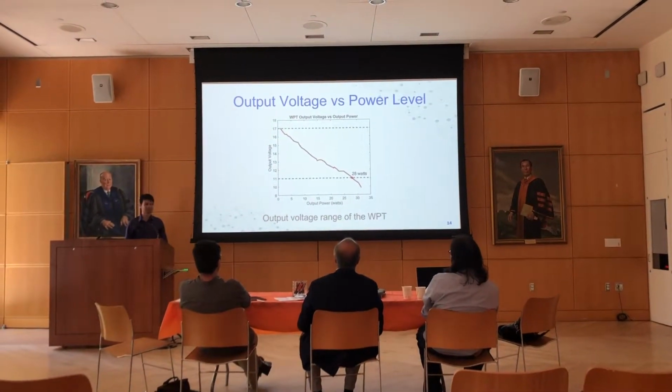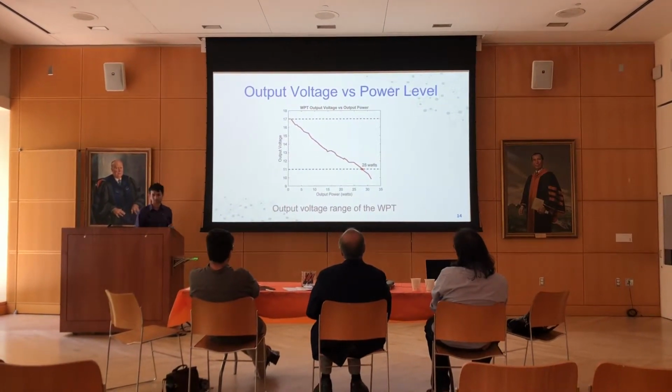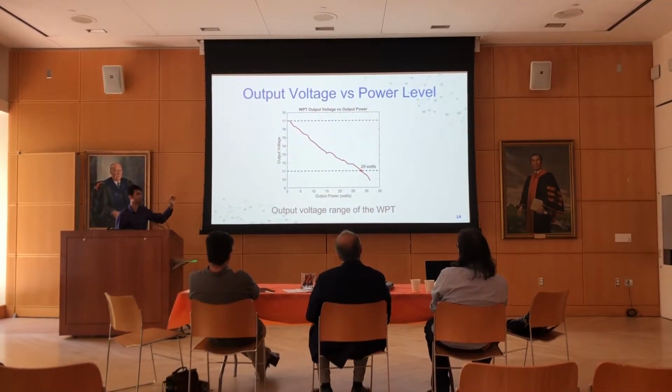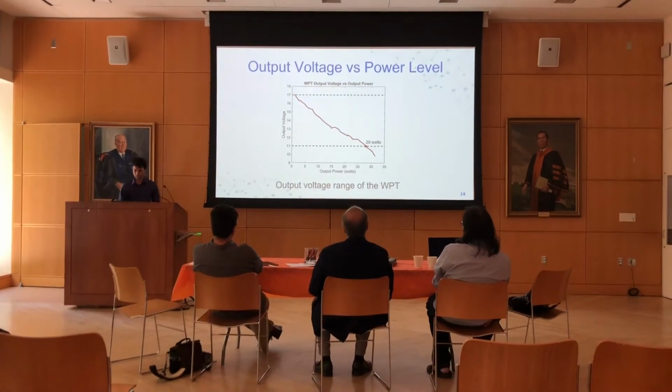So this is the voltage versus power level. You can see that from 0 to 28 watts, my voltage is in between 11 to 17 volts, because that's what was my target goal.